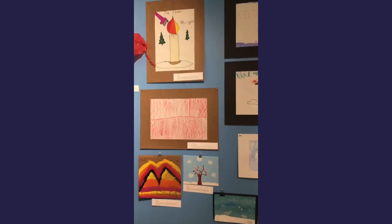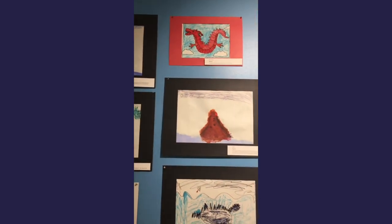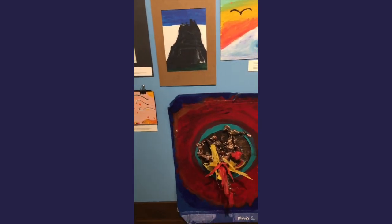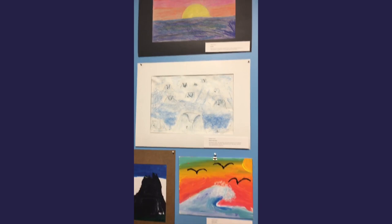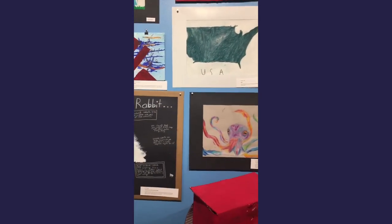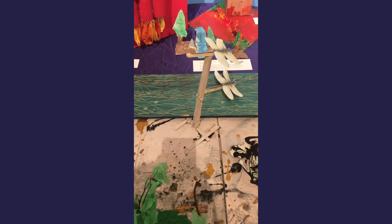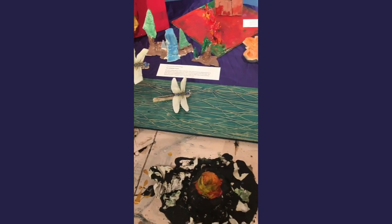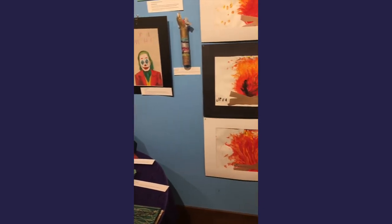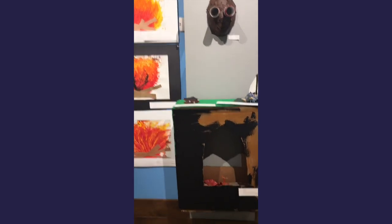Heidi Kohler's art class from the Mountain Academy of Teton Science Schools. Looks like some elemental creatures like dragons. Here's a sweet volcano. Waves of the ocean, the lion head rabbit, ooh, a giant squid, ooh, element of water, maybe dragonflies here. A jetpack. Lots of awesome fires. I can feel the heat. Fireplace down here to warm my hands.